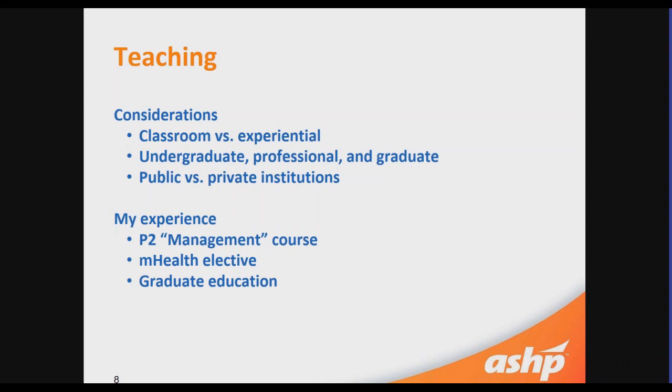And then another consideration in teaching is that whether you're in a public institution or a private institution, there are some differences in expectations where you spend your time, if you will, for teaching, how much time you spend on research, and how much time you might spend on outreach. So there certainly are some consistencies in terms of the legs of the stool, but in public versus private institutions, you find some differences in where you're expected to spend more or less of your time.